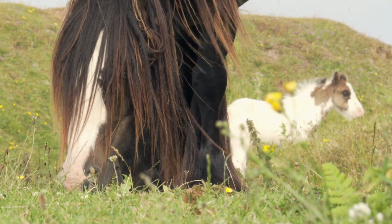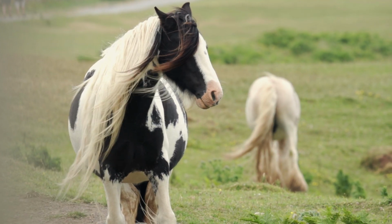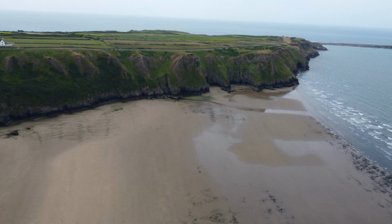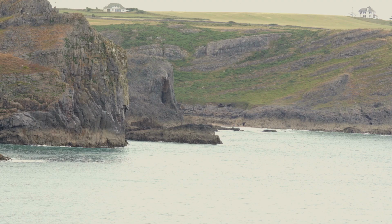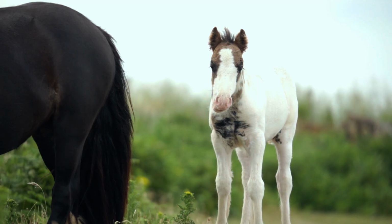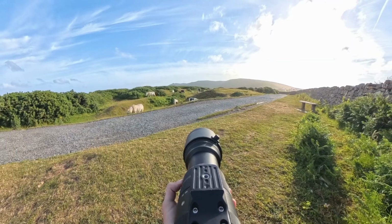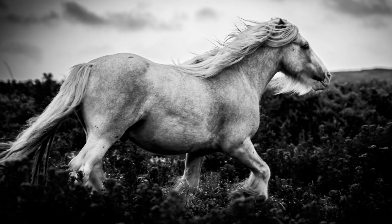Today I've come to Rhossili, which is home to the majestic Gower Ponies. What makes Rhossili so unique is the setting. Being surrounded by dramatic cliffs and imposing hills provides an incredible backdrop to the area. So in this video I want to show you the shots that you can expect when you visit and the camera techniques that you can use to make your photos even more amazing.